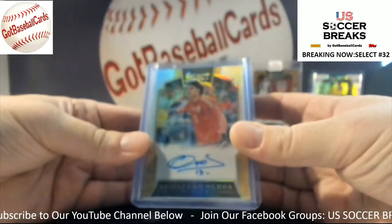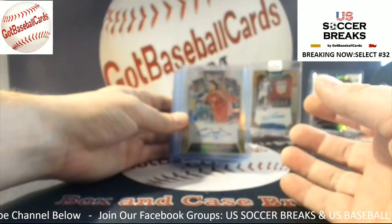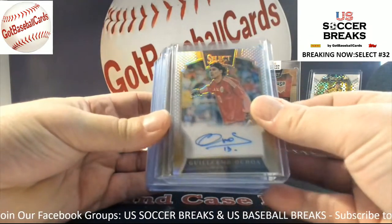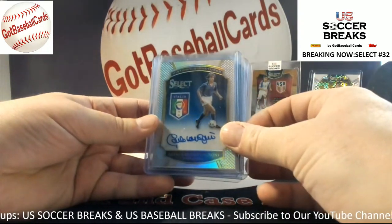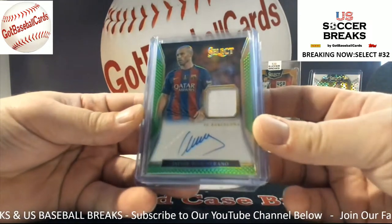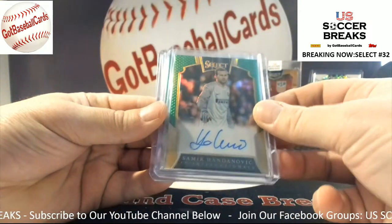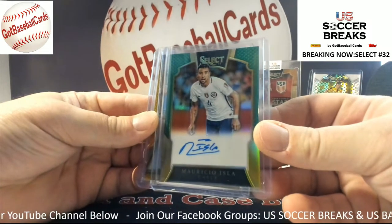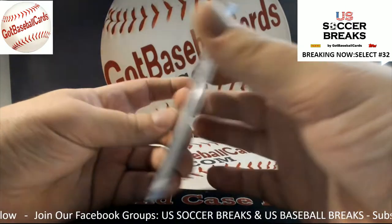And from there we had the autos, Ochoa. Ochoa, Danny Rose, Bastian Schweinsteiger, patch autograph, Turkey, then we got Giancarlo, Italy, another Giancarlo, Javier Mascherano for Barca, then 5 of 5, Handanovic, Inter, and then 2 of 5, Isla for Chile. And then patch autograph, Miguel Layún. Nice one there, number 10.